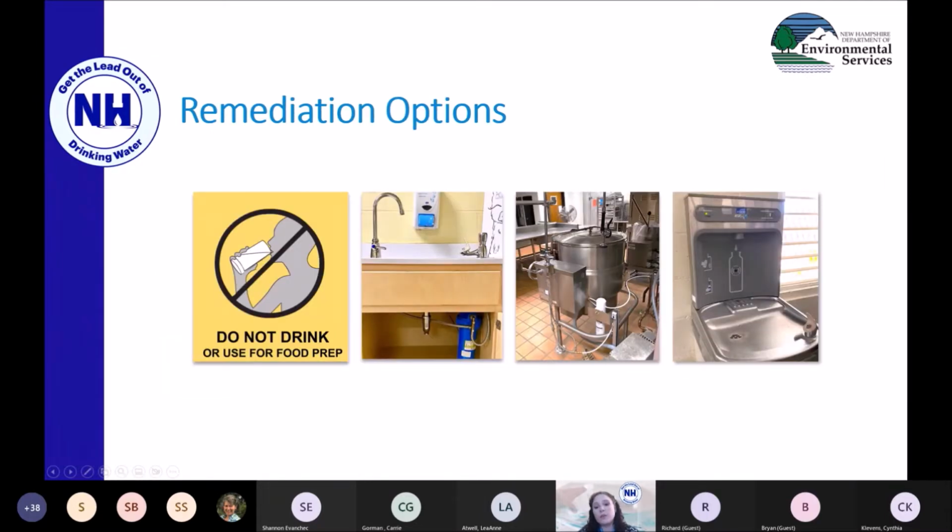So as we discussed before, facilities do need to go back and remediate any outlets that tested at 5 parts per billion or higher. There are several options to properly remediate a drinking water source. Here are some examples of remediation from less to a little bit more complex. The first is hanging signage. If an outlet doesn't need to be used for drinking, you can post signs saying do not drink or use for food prep or hand wash only.